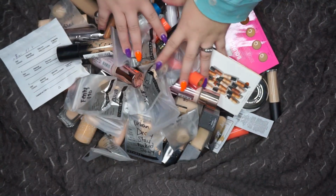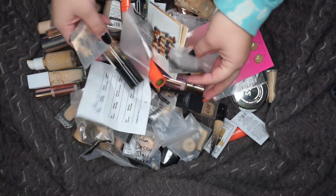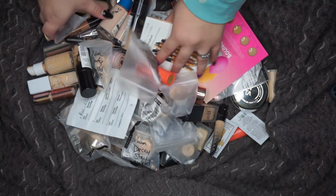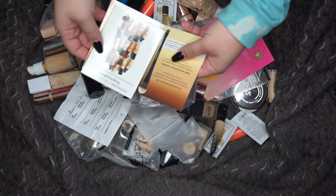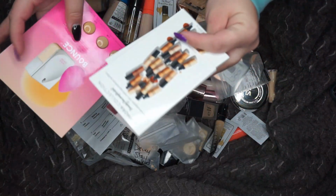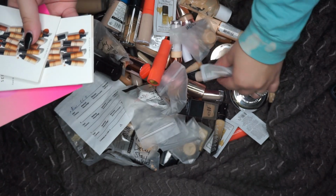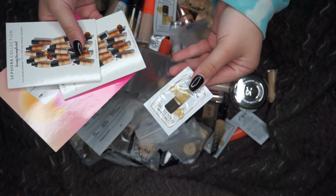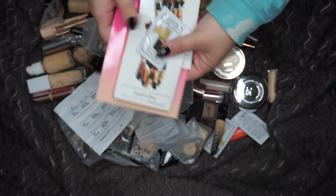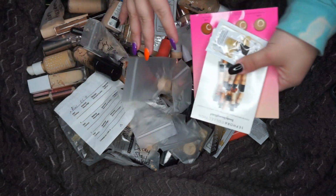All right guys, so now we are on to foundations and concealers. So this is all of mine. A lot of them are samples too, because I get the sample cards and I keep them so that way I can test out new foundations. Like I've got the Sephora collection, the Bounce by Beauty Blender. I've got a lot of the Too Faced Born This Ways over here. So I'm just going to take all of my samples and put them to the side for now.